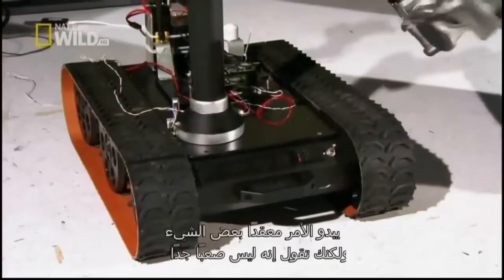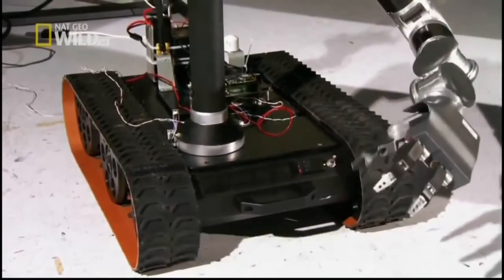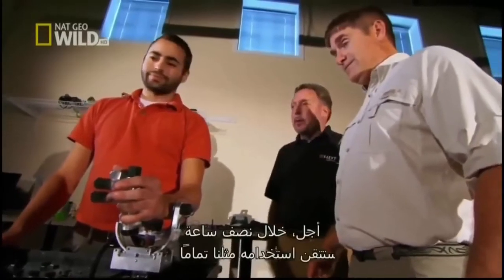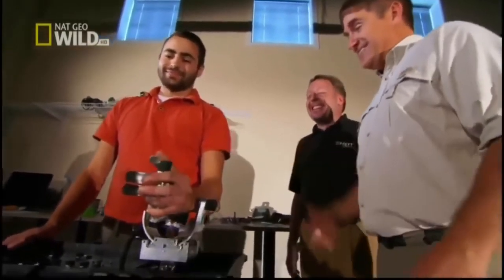Well, it looks very complicated, but you say that it's not that difficult. No, it's not that difficult to use. With a little practice, I might get the hang of it. Yes, half an hour and you'd probably be as expert as the rest of us. Ooh, I like the sound of that. Maybe 15 minutes. Can I give it a try?